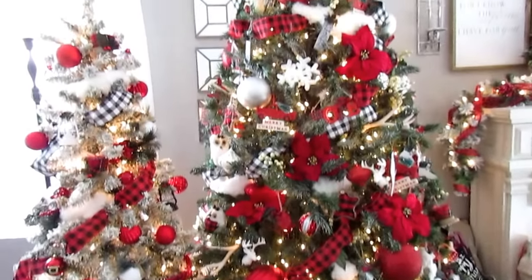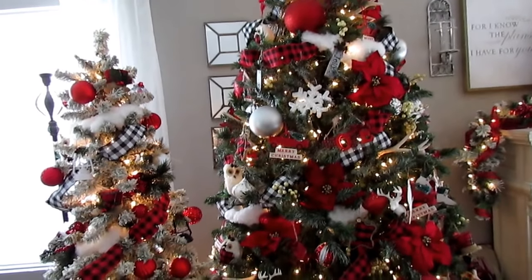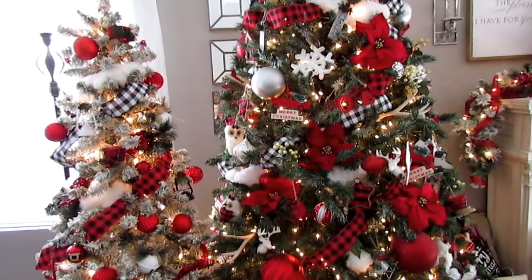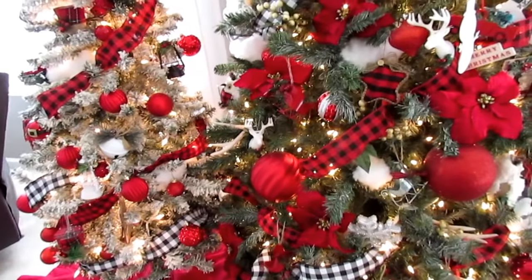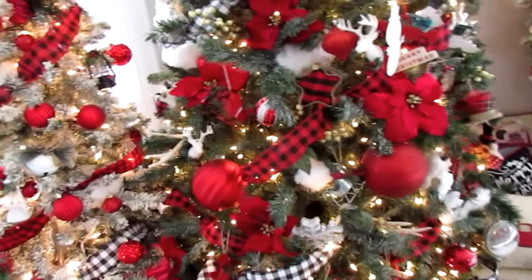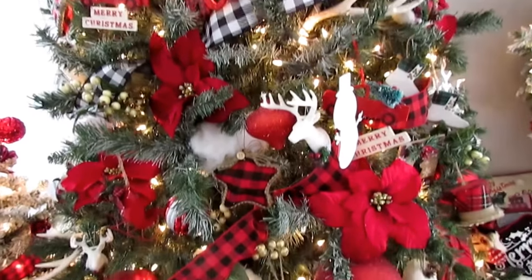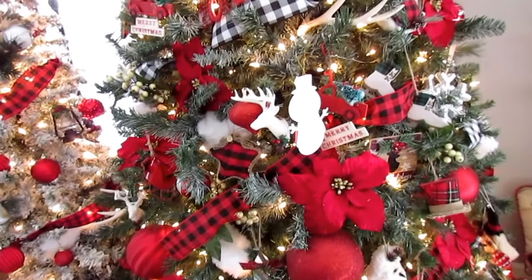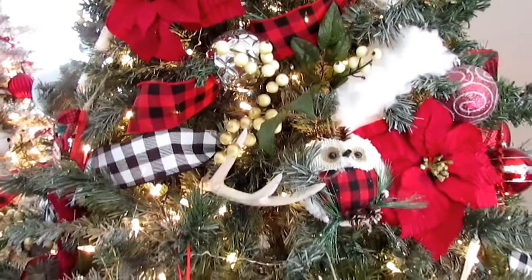I'll first start off with our Christmas tree this year, and I like how it turned out. I really like the buffalo check, the little red car, and the red and black and the white and black. So I couldn't really pick and choose which one I wanted the most, so I just went ahead and used both. Why not? And so, of course, as you see, it's more of a rustic farmhouse theme, and most of the decorations came either from Dollar Tree, Dollar General. Some of them I had from years before, some of them were from Walmart, a few, and a few from Michaels.